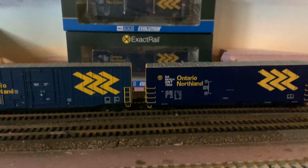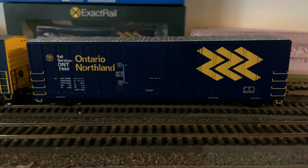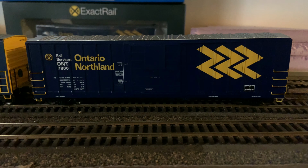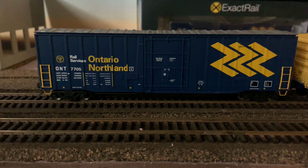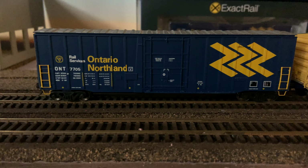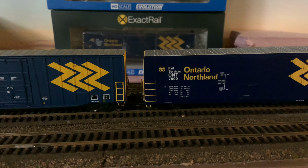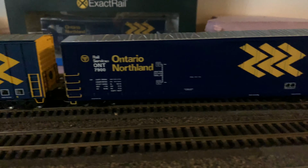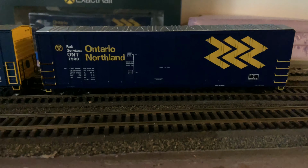And I want to see if you guys can tell the difference between them and tell me which one is which. So here's one here, and here's the other one. Now, obviously, without looking at the road number and saying this is an Atlas, because Atlas did that road number.